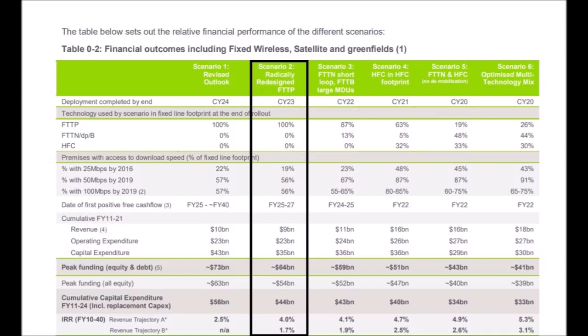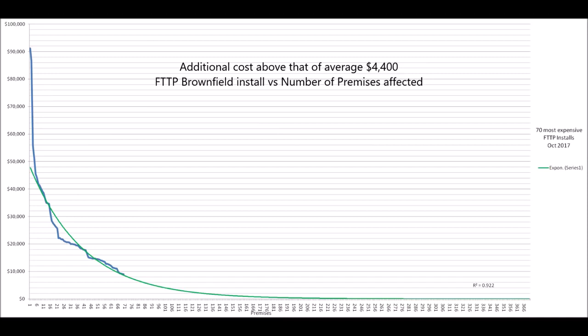Surely, I thought, it would add many billions more on top of any 93% FTTP rollout, including the Scenario 2 $64 billion full FTTP cost, and tens of thousands or more likely hundreds of thousands, if not millions of premises affected with high cost above average FTTP installations, and prove also that a full FTTP rollout would incur huge extra costs just because of these high cost above average difficult FTTP installations.